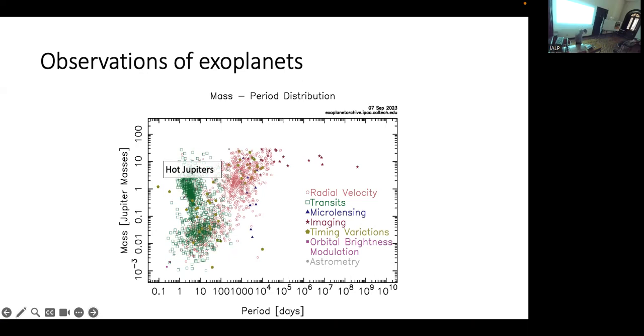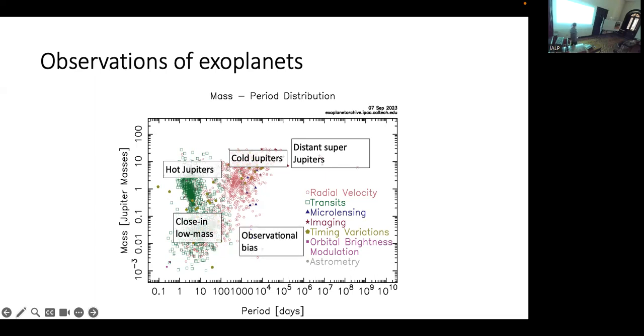So the hot Jupiters, then we have the cold Jupiters, which are more analogous to the giant planets we see in our own solar system, the low mass planets that are close in, and the distant super Jupiters. You might ask, this does not look in any way, shape, or form like our solar system, and there should be a huge gap. You can see that that is due to an observational bias, since most planets are detected by radial velocity and transits, which are very much sensitive to close-in high-mass planets due to how the detection methods work.